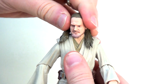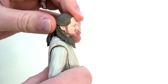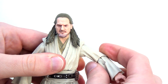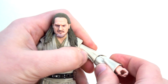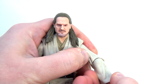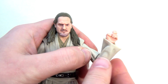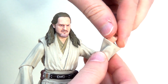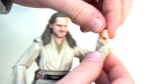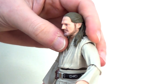Moving on to articulation, technically there's a ball joint here at the top of the neck, but because of the two long hair pieces, there's very little movement you can get out of this. He does have ball joints in the shoulders, which are more successful. He can lift his arms up and out. There is a pin swivel at the elbow, which is a shame, but that does allow the arm to bend to roughly 45 degrees, give or take, and it will rotate all the way around. He does have the standard pin swivel, of course, at the wrist as well, so the hand will rotate all the way around, and it will sort of hinge forwards and backwards, but again, it's restricted by the sleeve.